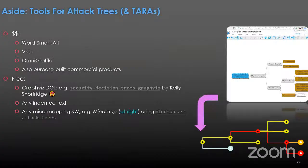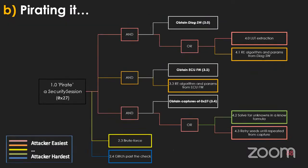So if we are attacking seed key exchange, ultimately what we want to do is what's called pirating a session. We want to be able to lie to the ECU that we are in fact an authentic piece of software. In some cases, we want to pretend that we're an engineering tool. This is software that the manufacturers never ship out into the field. It only exists within their walls and only they use it for production and engineering facility functions. Sometimes we want to be a diagnostic tool that has features. We want to lie about it, right?